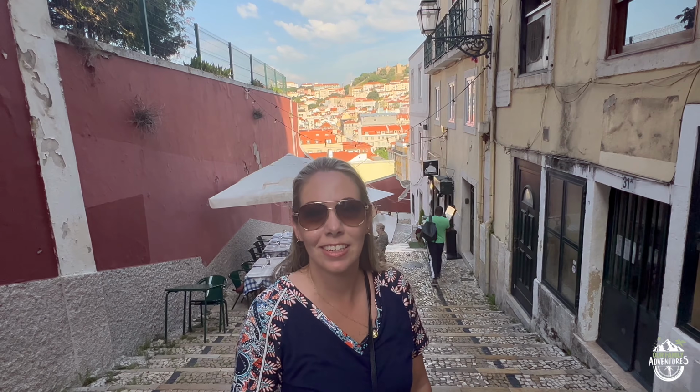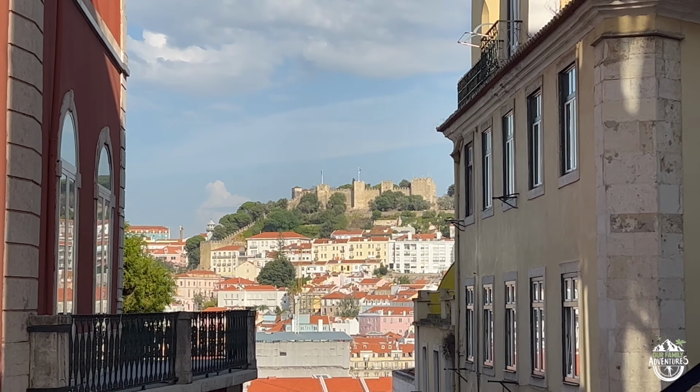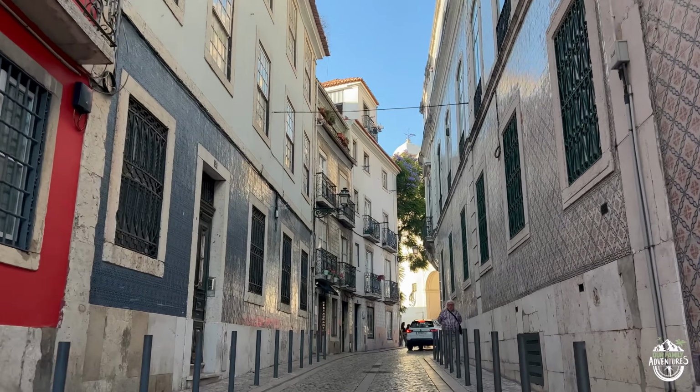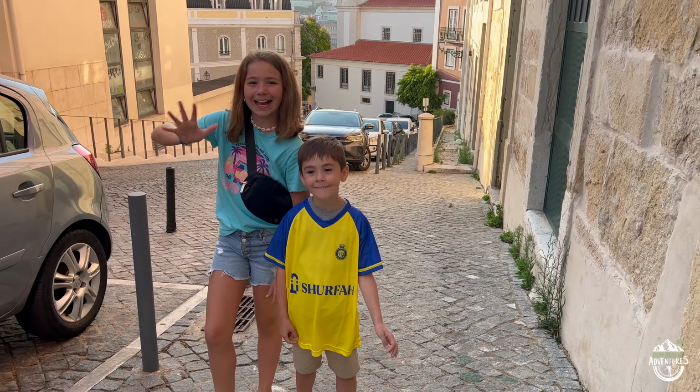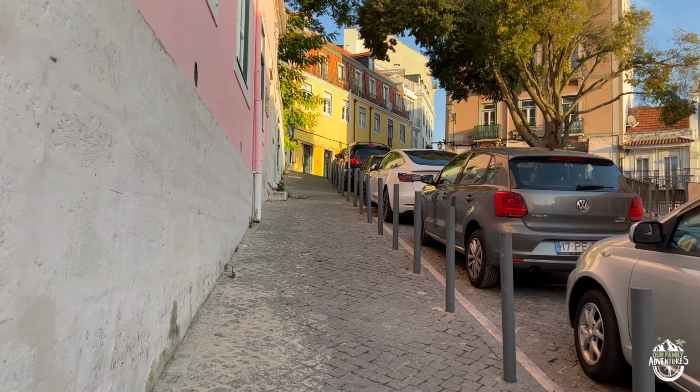You see that this is the city of 7 hills. Look how high up the castle is. We're going to the castle of São Jorge.